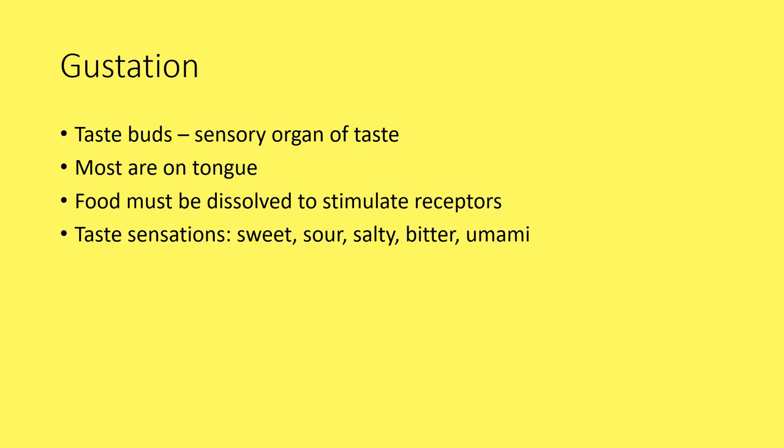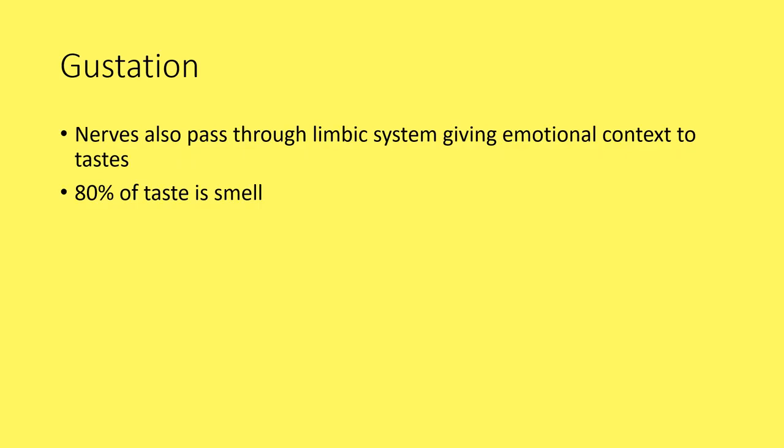The 5 main taste sensations are sweet, sour, salty, bitter, and umami. So the nerves for taste are also going to go through the limbic system, so that's why you also have an emotional context given to taste. The other thing is taste has been estimated to be 80% smell. I would challenge you as to whether or not you could describe to someone what a food item tastes like without thinking of the smell.